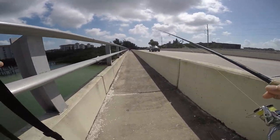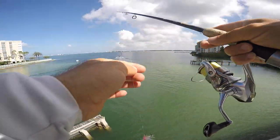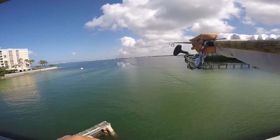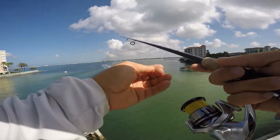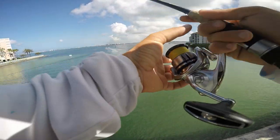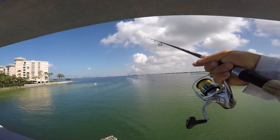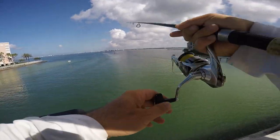Prime spot. Water here is not moving at all. I don't know what's going on. It's so slow. You should see those sheepshead, guys. There are hundreds of them.